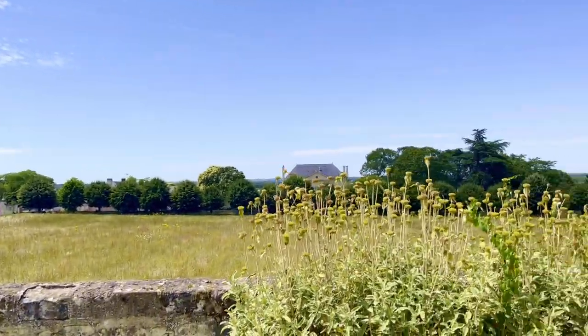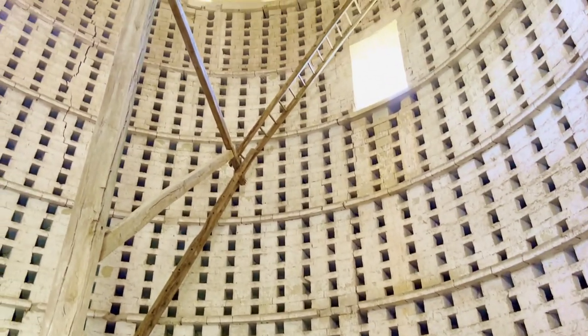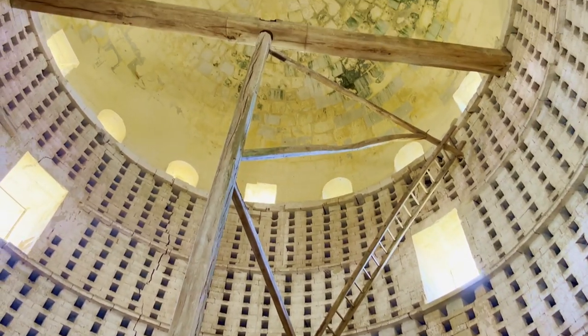We decided to do the wine tasting. We could try the wine that's produced on the estate, and we decided to buy a couple of bottles of that very famous white wine to bring home.